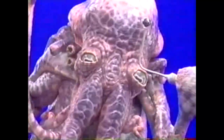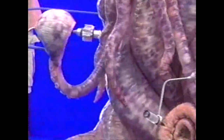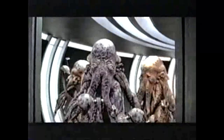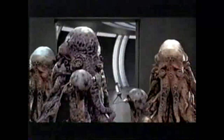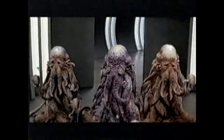For a key shot revealing the Thermians, the puppets were filmed on a blue screen set. Puppeteers used blue-covered rods to lift the Thermian tentacles. Ultimately, all of the blue material was digitally replaced with the desired background setting. In this case, Galaxy Quest's futuristic spaceship.